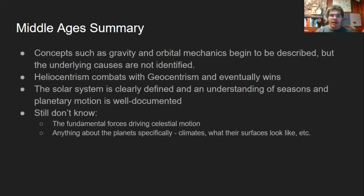So to summarize the Middle Ages, we see a couple things get a little bit more advanced. We start to see people questioning why things happen instead of just observing that they do, which is where we get some ideas that were very, very ahead of their time, like gravity and orbital mechanics being described. We still don't understand the causes of those things yet here in the Middle Ages, but we're starting to get there. Heliocentrism slowly starts to see its way back into the limelight.